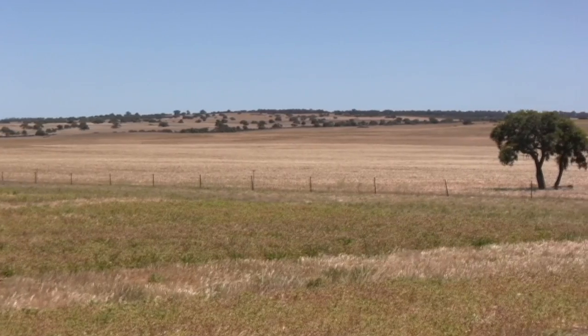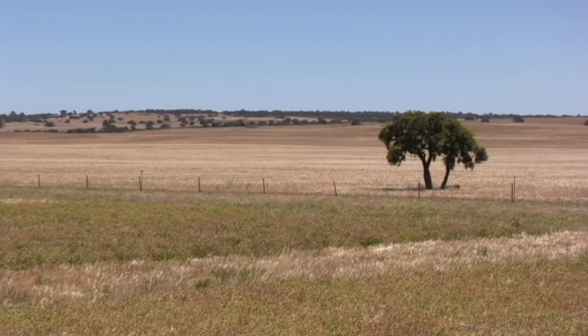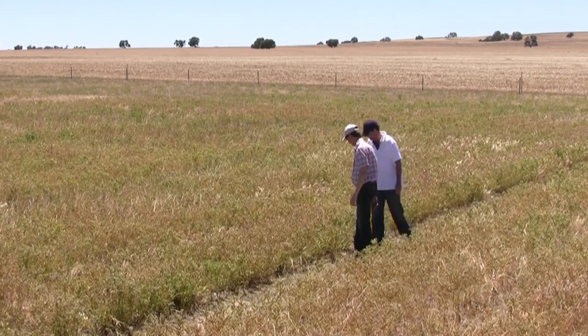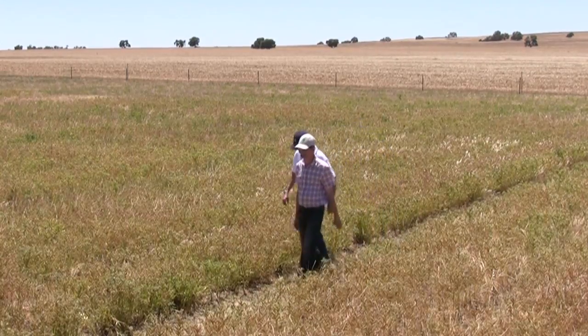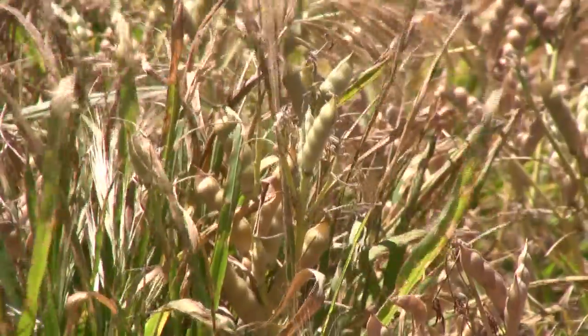To explore how widely this technology could be adopted, we'll be using the trial to parameterise simulation models and then use those simulation models to help us predict where the pastures can grow, where the crops can grow, and determine what seasons that we can get both crops and pastures growing together.